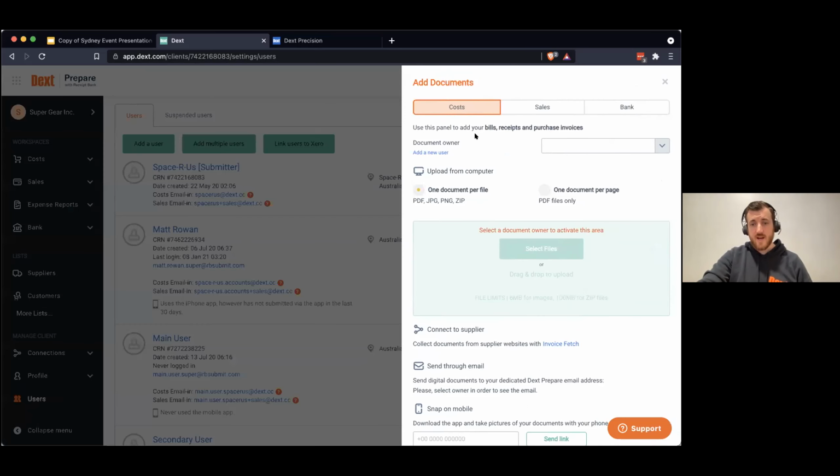Or if you're dragging and dropping, there's an option just on the right here where you can select one document per page. And so what that will mean is it'll split the PDF out. So let's say there were 10 pages on the PDF. It'll split it out into 10 separate invoices just to make sure that we're not missing anything.